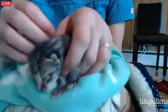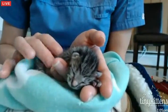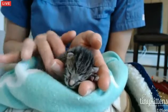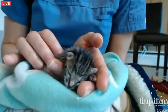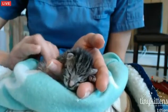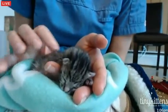So we want to keep them between like 100 and 102-ish degrees. Their temperature, not the room temperature. So I'm just giving her a little massage too, so that she has a little chance to burp. If she gets too cold, then her body can't actually digest the food. So that's one of the reasons that if an orphan kitten comes in, you always warm them up first and then feed them. Even if they're starving, you have to warm them up first.